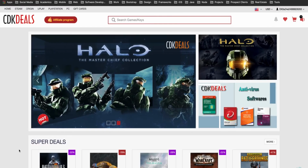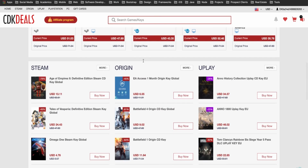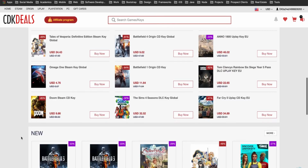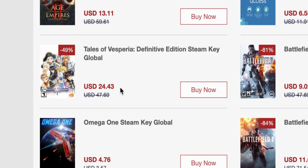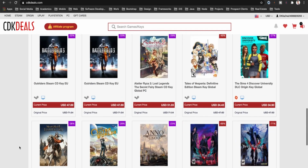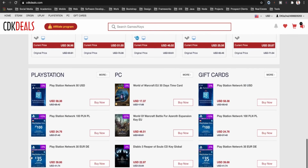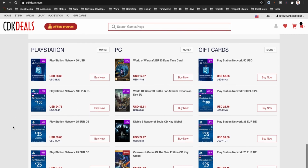So you can also browse for more games, Steam, Origin, Uplay, and you have here really lots of great deals. So we have here Tales of Vesperia, $24, and I just actually bought this for $40, which is, hopefully I found this site sooner, which would have cost me less money to buy this game. And then we have here a lot of PlayStation gift cards, which is a very great deal if you ask me. So check out CDK Deals for more deals.